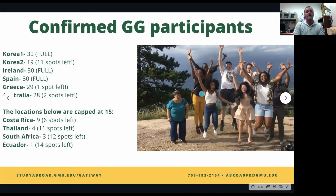For some of these, if you're interested, particularly in those other gateways that have a lot of spots, I don't want you to become complacent on how slowly or quickly you submit that confirmation once you've been accepted, because all of these gateways already have a lot more students accepted than what we have spots available.